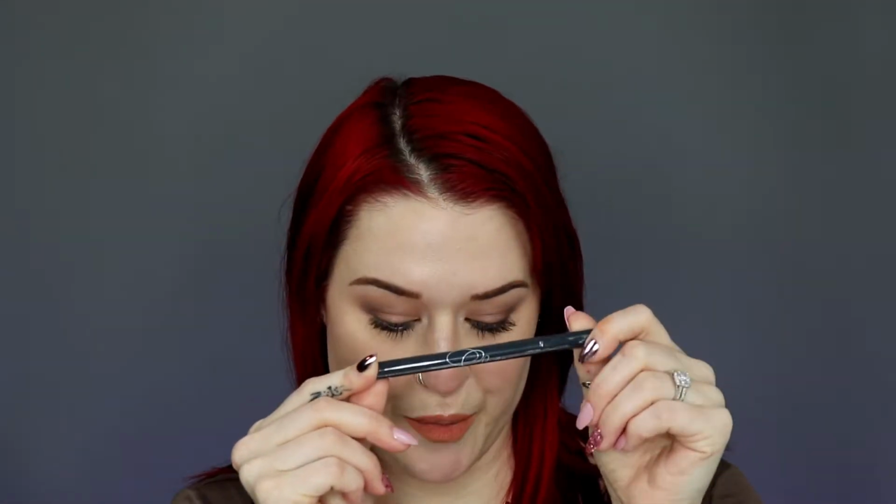Ooh. Okay, so somebody screwed up and I am not mad. So from Chella, I have another eyeliner in brown, and according to this little insert, I'm only supposed to get one in brown. So I got one in brown and one in purple.